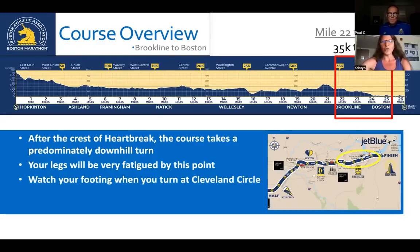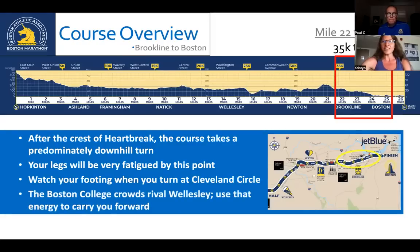Watch your footing when you are making the turn into Cleveland Circle. I'm going to show you a picture of what that looks like. But just know, especially when you're tired, it's hard to pick up your feet, but you really want to pick up your feet there. The Boston College crowds rival Wellesley.